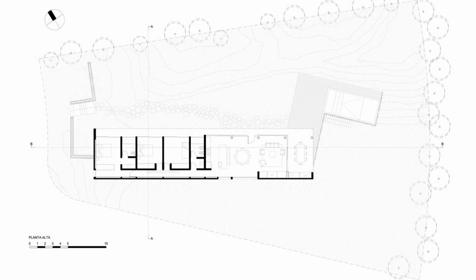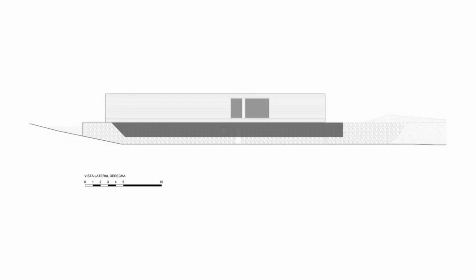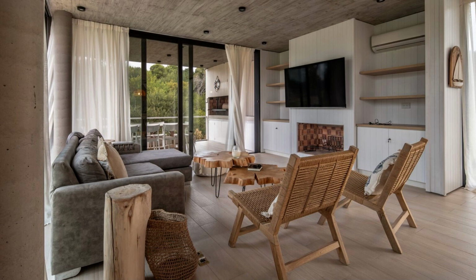We combine a mixed construction process that emphasizes the purity of materials, such as exposed concrete and local stone. The aluminum carpentry materialized in black anodized color provides its own shine and transparency. The chosen and integrally designed furniture throughout the house was made of white lacquered MDF boards, enhancing the synthesis and neutrality that the house seeks to convey in its entirety, both functionally and formally.